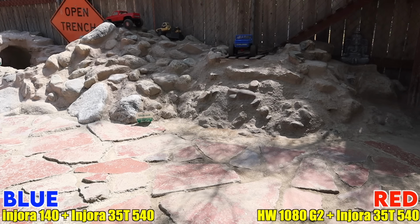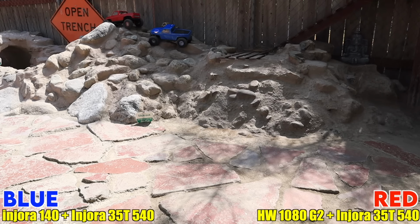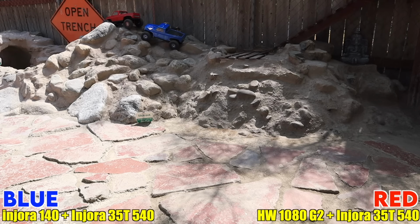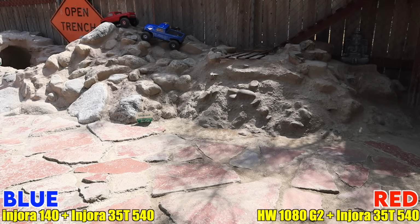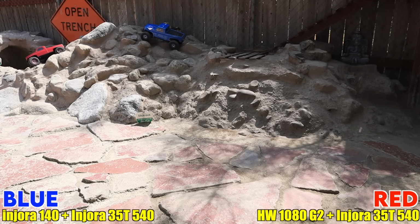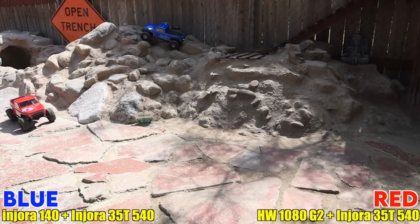Yeah, that's pretty nice. Again, smoother in terms of power delivery, in terms of how low can you go and get wheel movement? That goes to the G2 by a lot. This, you can give it near zero throttle input and get movement out of it. This is super low control.